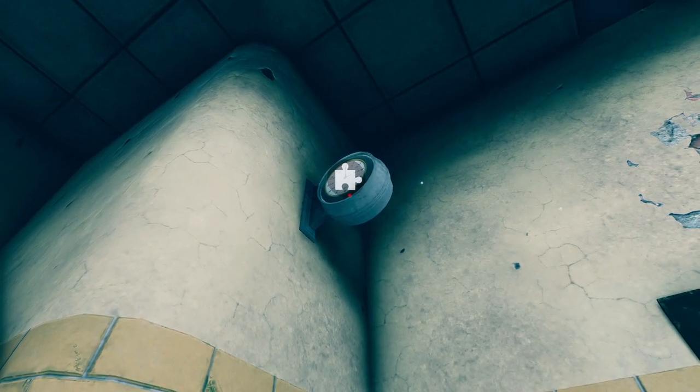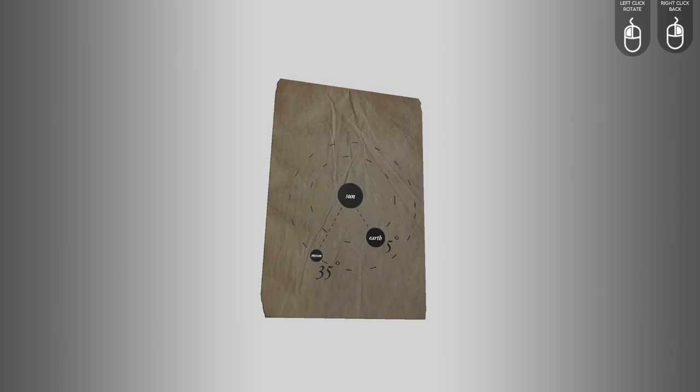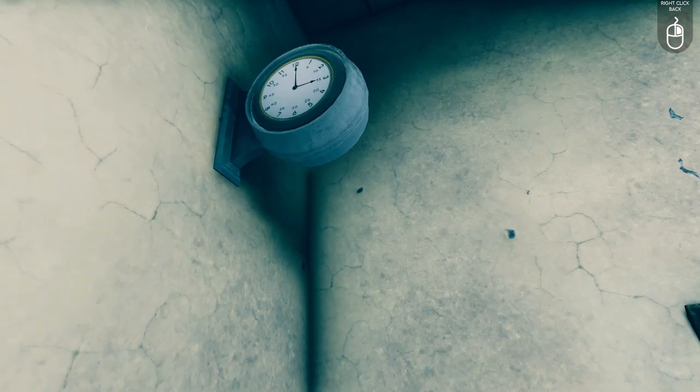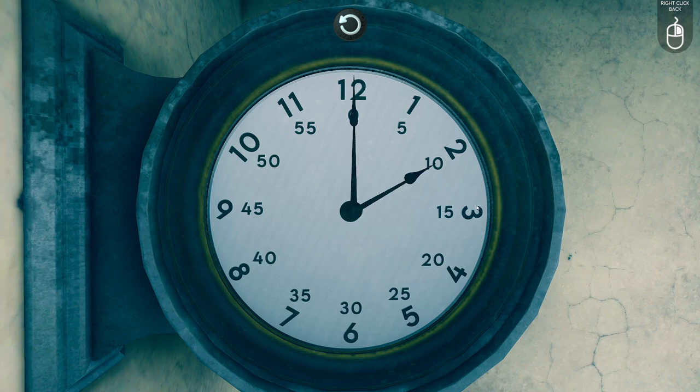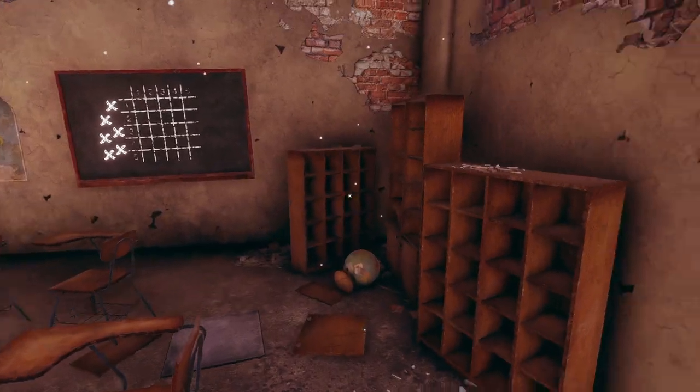Oh, I did not see this. Sun, moon, the hour hand's on five. So it's 5:35. Oops. Okay, there we go. That one's on me. I know from the last game, if we don't save at the start of a new area and we progress, we can't progress.